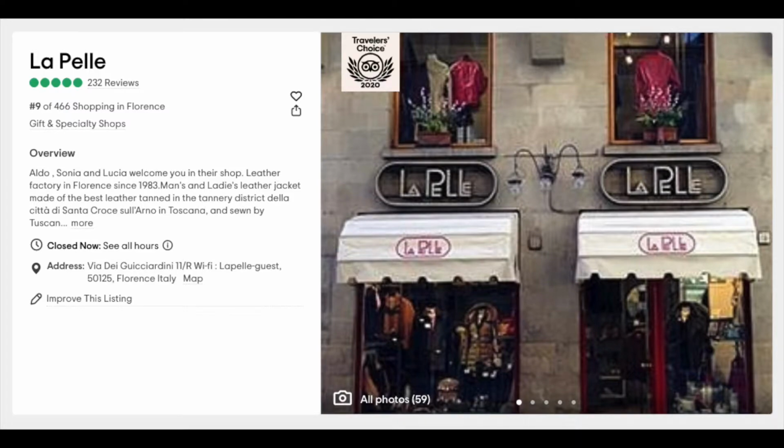But just in general in Florence, you can get leather jackets for probably like 150 euros, 200 euros, depending on what type of quality you're looking for. I don't quite remember exactly what I spent, but I definitely spent at least twice that much on this. Again, I view it as an investment piece, but you can definitely get them for a cheaper price depending on if there's sales.